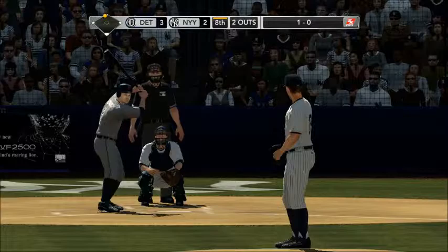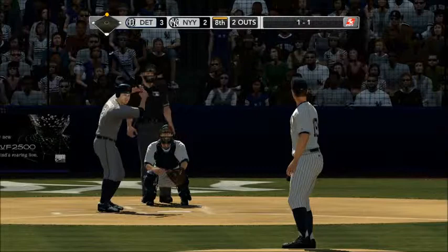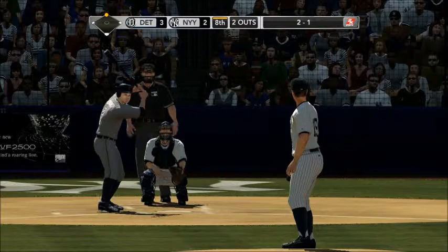He watches this one right down the middle, 1-1. Well, he's got a good four-seam fastball with good riding action to it, but he finds the heart of the plate here. Unfortunately for the hitter, he didn't swing. Outside for a ball, and it's 2-1. This guy's got a great slider, Gary. When he's got control of it and can locate it where he wants, it's almost unfair to the hitter.